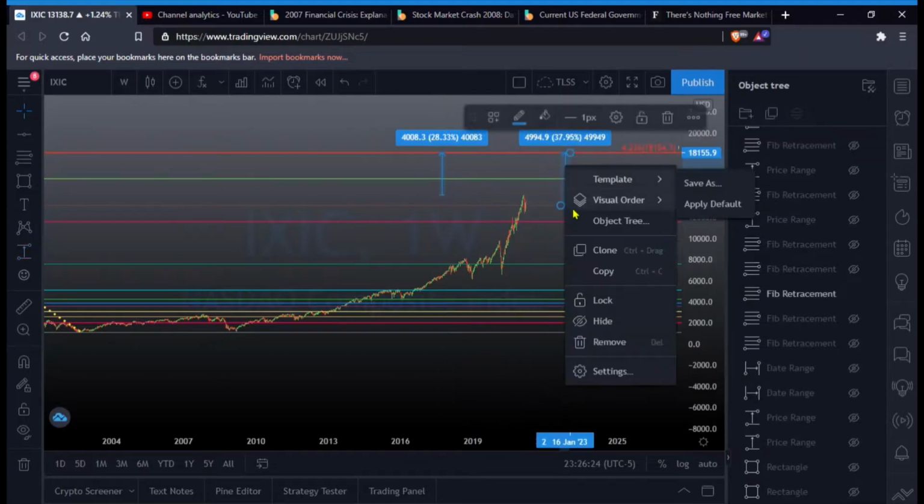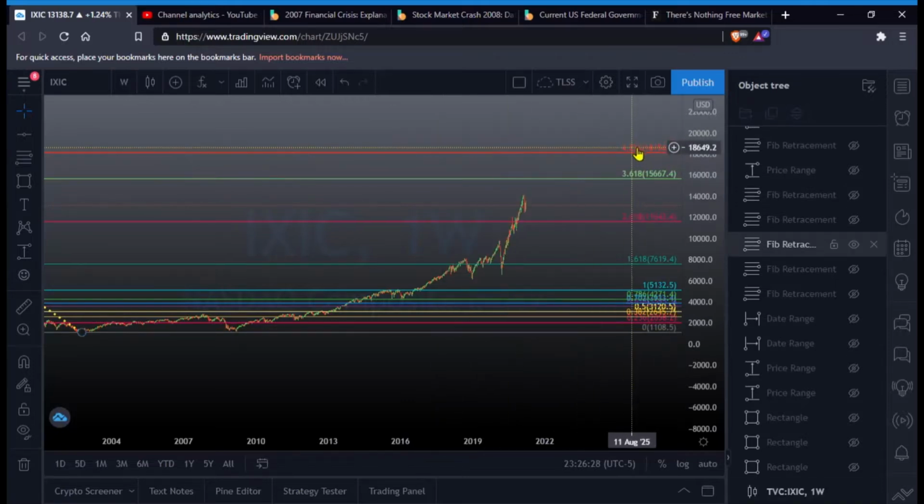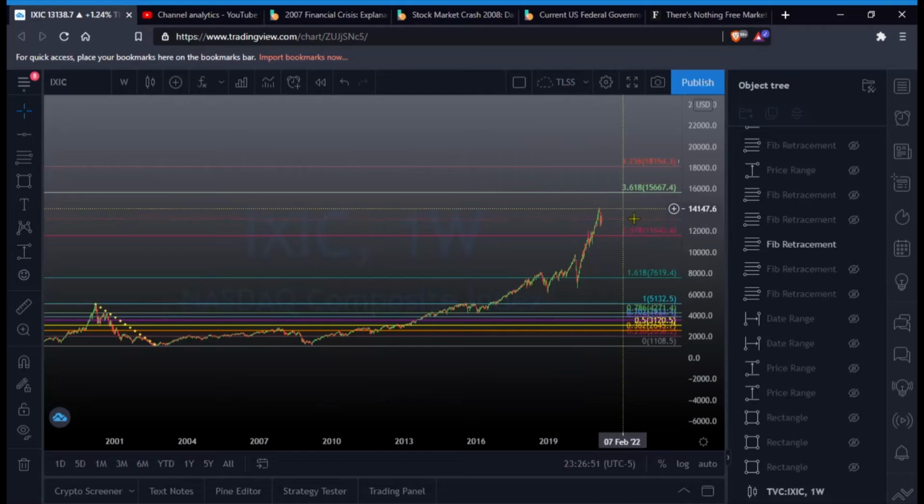Alright, let's take these off. Now I do believe between 18 and 20,000 we're going to get our top for this NASDAQ chart. That's when the big correction is going to take place. We might see a couple little ones just to kind of stall it for a minute, and I'll get to why I think that in just a second.